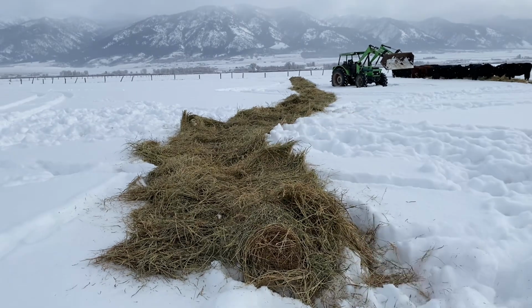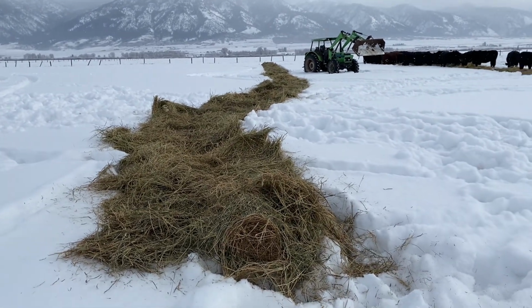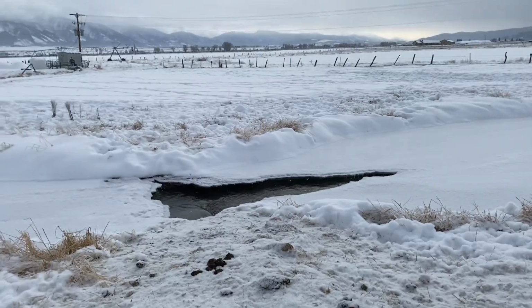So that's what it looks like when it's all said and done. It rolls it out a little heavy in some places, but for the most part it does a pretty good job at spreading around, just unrolling the bale like that. So let's just run over and check on the water and call it a day.